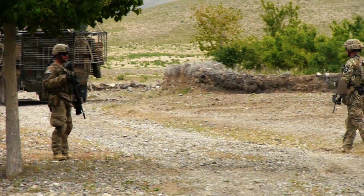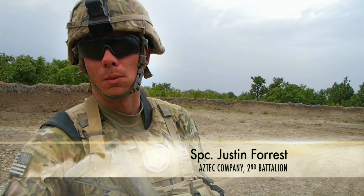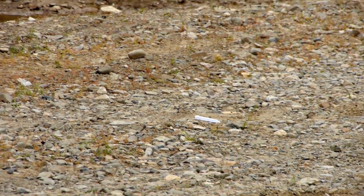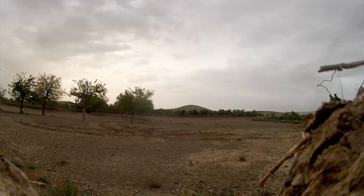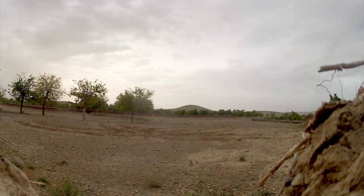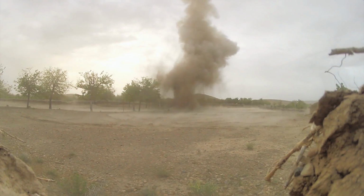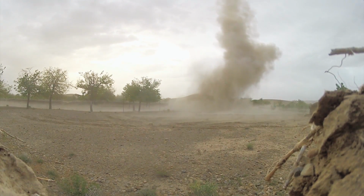However, Aztec Company had one last obstacle. We're just getting ready to exfil, walking past to the truck, and right in front of me is a buried yellow jug. On the way to his vehicle, a soldier spotted an IED just footsteps away. EOD marked it as a 50-pound IED, large enough to cause catastrophic damage. Reporting from Zabul Province, Afghanistan, I'm Army Specialist Tim Morgan.